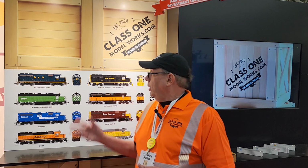So again, really neat models. They are going to be DCC equipped, sound equipped, and there's going to be several things in these locomotives that have never been done before in locomotives, period. So we look forward to bringing these on the market.